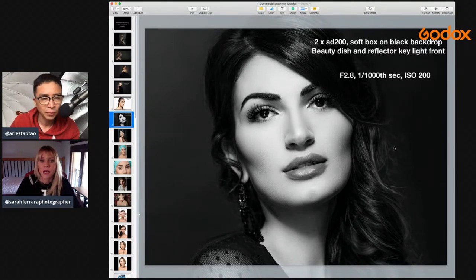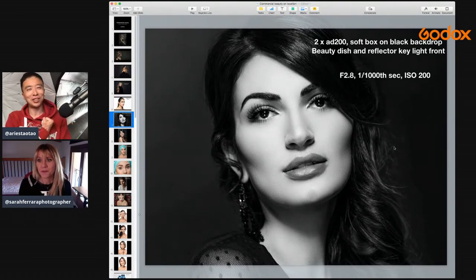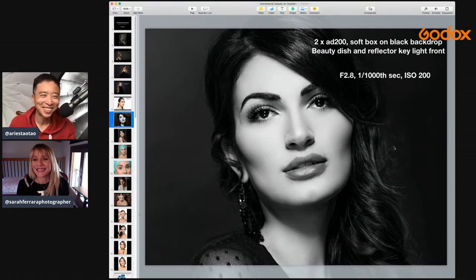So it's perfect. It's called a beauty dish because it's perfect for typical beauty work. But typical beauty work tends to be a model with perfect skin who's 20, okay? So I wouldn't use a beauty dish. Stop writing for the heart. I'm past that age. Yeah, I know.